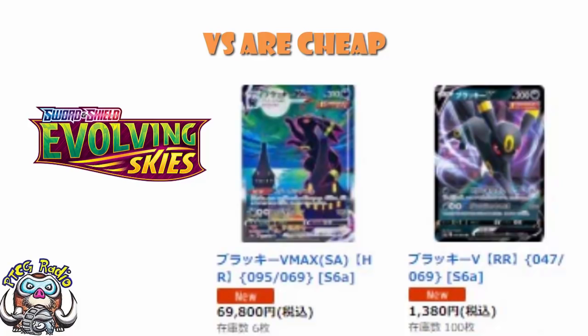And by the time we get to that set, we're going to have the Rayquaza VMAX, which presumably is going to be getting an alternate art, which is probably going to go a little bit silly as well. But we're not quite there, ladies and gentlemen. We'll talk about that when we've actually seen the card.